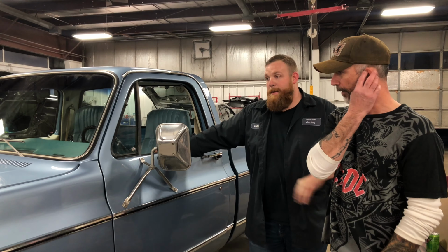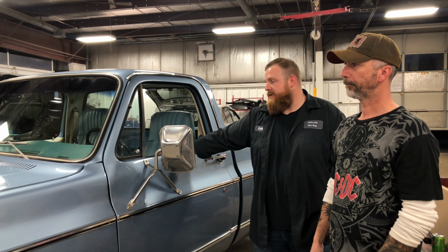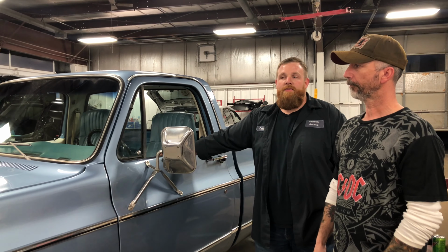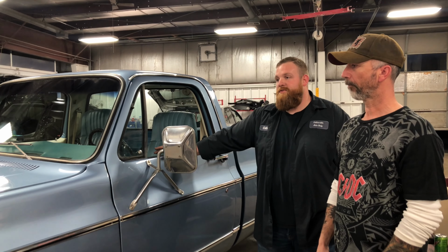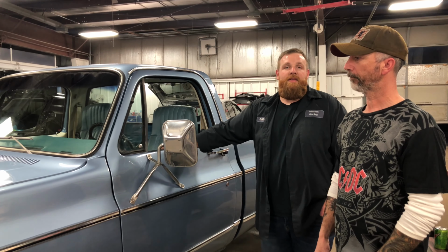They just did a respray? Yeah, the factory paint peeled, so the guy that bought it did this paint job. But the original owner bought it new in '79, and he died. The truck didn't get resold again until 2008.